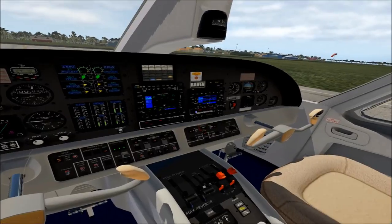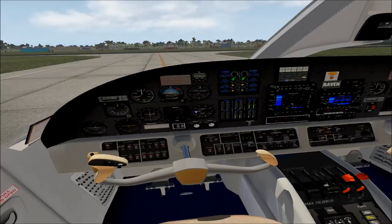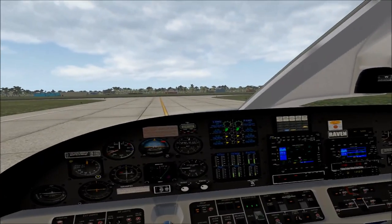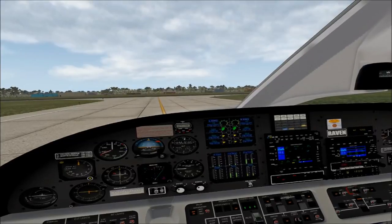All right, transponder, you are on, and autopilot. Crap, I forgot the autopilot doesn't work with my helmet mounted blue dot there, so I'm gonna need Big Huge Mouse.